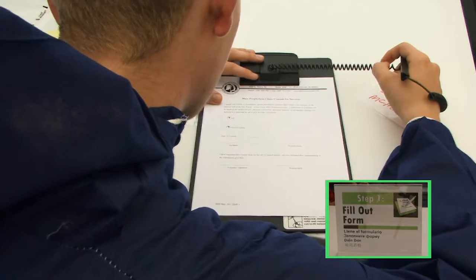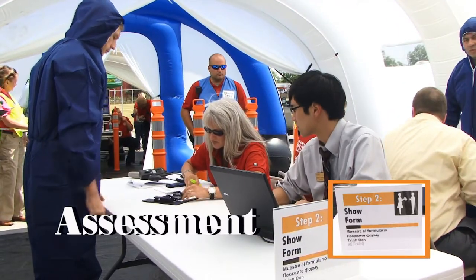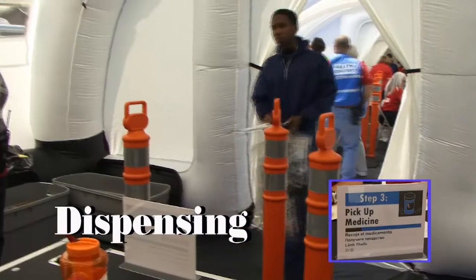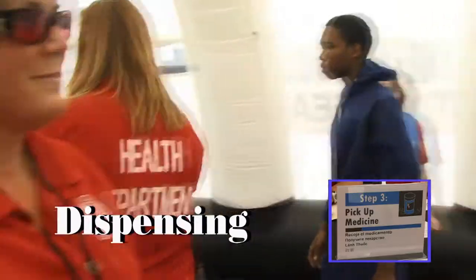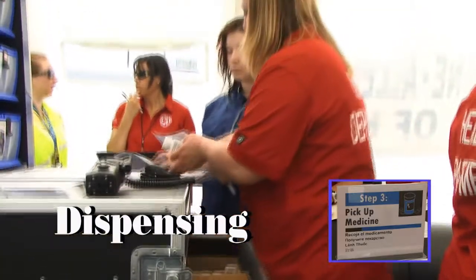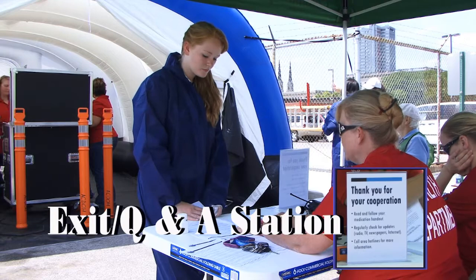Once the forms have been completed, the client will proceed to the next station, which is assessment. The forms will be reviewed to determine which medicine to give and to check for any allergy or contraindications. From the assessment station, the client will proceed to dispensing. At the dispensing station, clients will be given medicine or vaccinations that will prevent them from getting ill. After receiving medications for themselves and their families, clients will turn in their form and exit the POD. If clients have questions before they leave, they can get them answered at the Q&A station, which will be located near the exit.